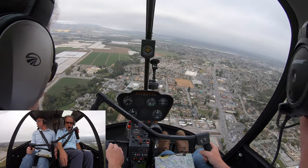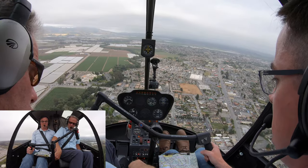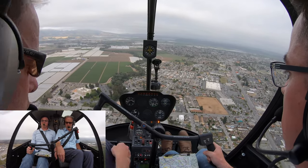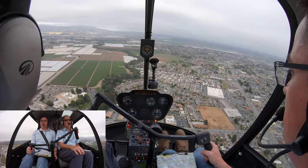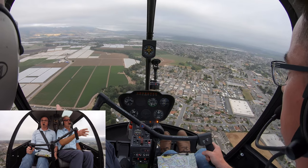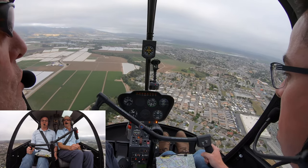All right, so carb heat's good. All right, you just lost your governor. All right, you got a light on, right? So I'm going to go full carb heat just because. So you monitor this by hand to make sure it stays in the green. So if it goes low, I'll bring it up a little. If it goes high, I'll bring it down.